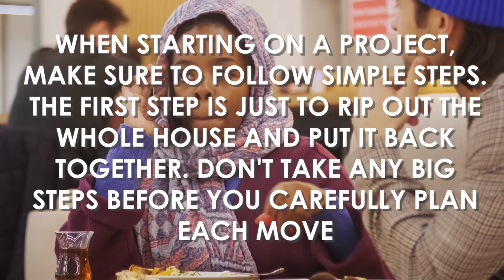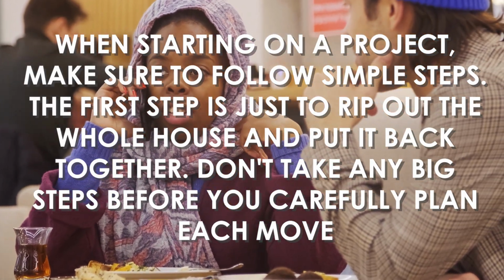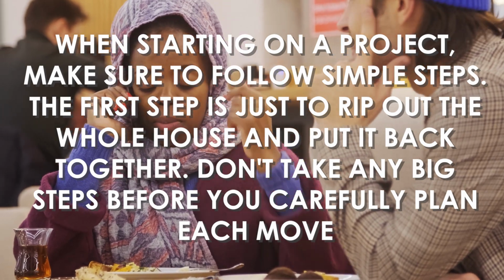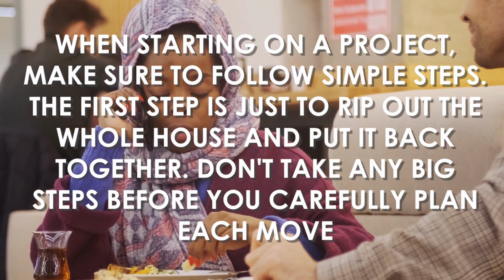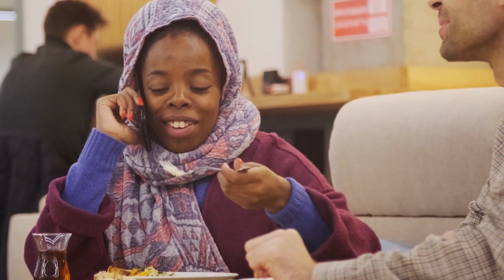Step 9. When starting on a project, make sure to follow simple steps. The first step is to just rip out the whole house and put it back together. Don't take any big steps before you carefully plan each move. Instead of asking yourself all these questions, ask yourself a simpler question. Can I keep this? If not, then what options are there? The next question would be, can I keep the kitchen cabinets? Those are the big things. Go ahead and throw down new carpet, paint, furniture, and other luxury changes you'll need to tackle this huge project.